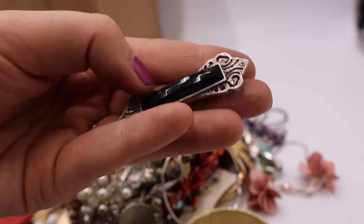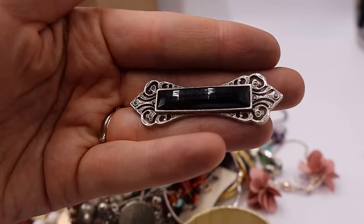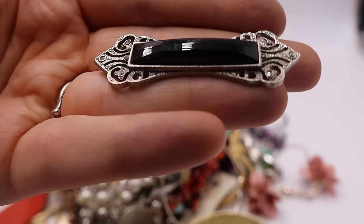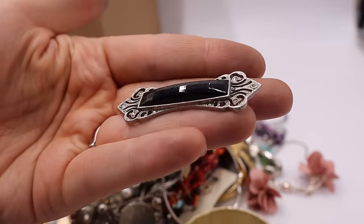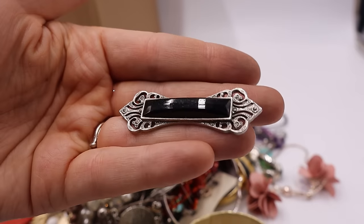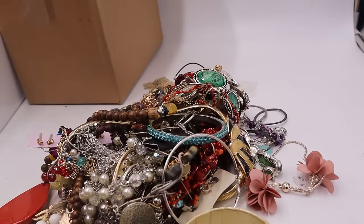So it has the mark. And this is interesting. It's like a faceted faux onyx, possibly glass. Do you guys see those interesting square facets? Yeah, that is nice. That one is a definite yes.